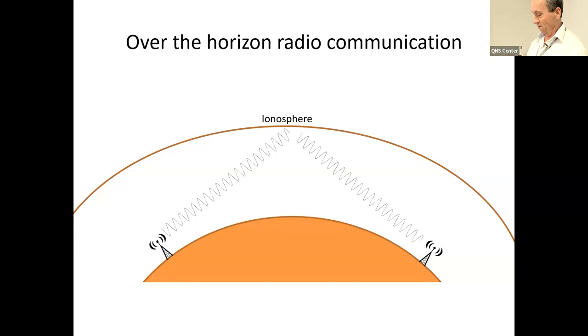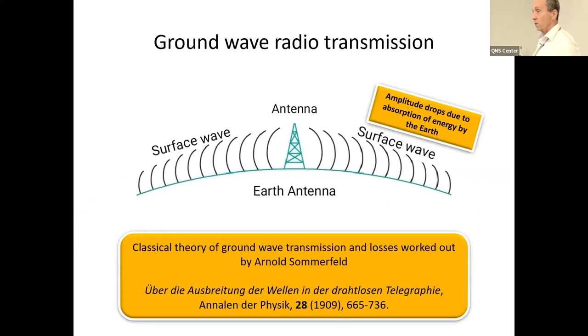You can easily imagine that the way it works is you bounce radio waves off the ionosphere, which is sort of a charged surface. So you could have some radio wave reflectivity and you'd get your radio signal around the curve of the Earth. This is, in fact, one way you can do radio transmission. It works. But there's another way, because radio waves set up what are called surface waves. When you create a radio antenna on the surface of the Earth, you will actually have a surface wave that goes out and follows the surface of the Earth.